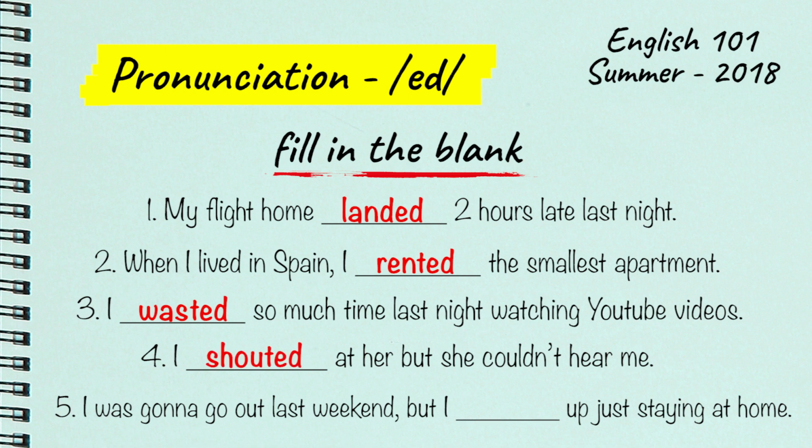I shouted at her, but she couldn't hear me. I was going to go out last weekend, but I ended up staying home. If you had a different answer and you think it's correct, let me know in the comments. I'm sure that there are some other possibilities, and I'd love to hear what you came up with.